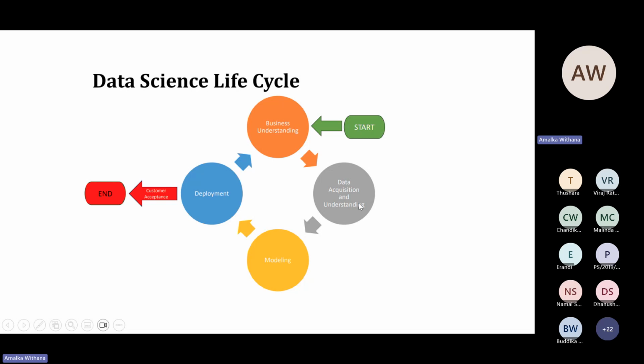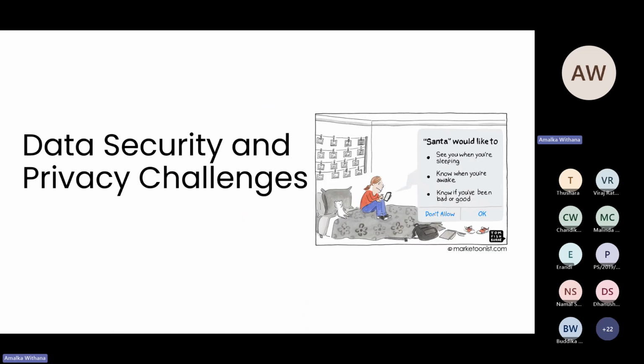If data has already been collected, fine. But we have to go and understand what these data points are. Then we do the modeling, or building the data science application, then put it into production. Because unless we put it into production, into the real world, it won't add any value. This is the last part of it.